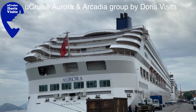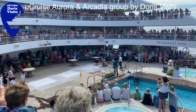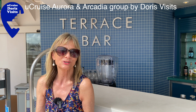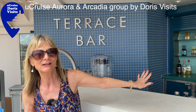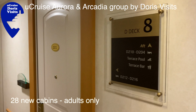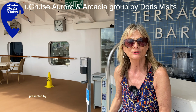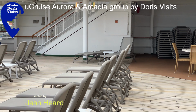I'm back on the Aurora, and it's the first time since COVID. And guess what? It used to be a family ship, but now it's an adult ship. So, what's changed? Well, behind here was a children's area, and now it's cabins. Over there, where the windows are blacked out, is now cabins, which also used to be a children's area. And over there, where the children's pool used to be, is now extra sunbathing. So, let's go and see if anything else is different.